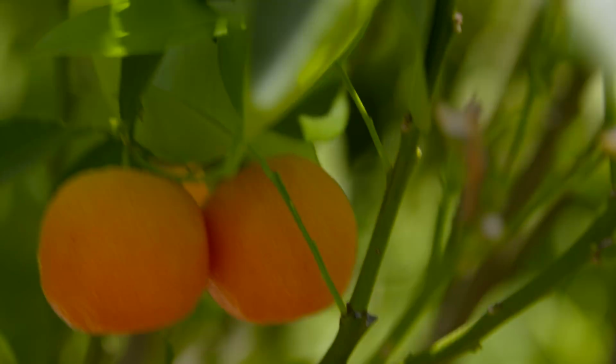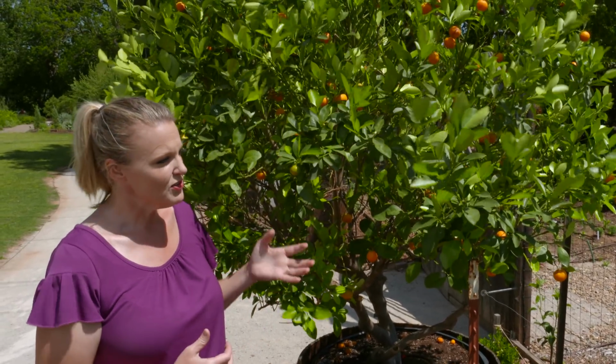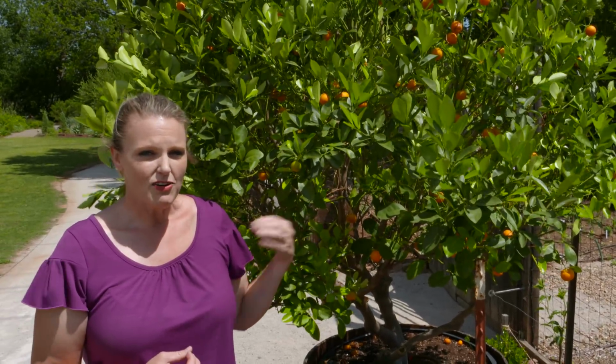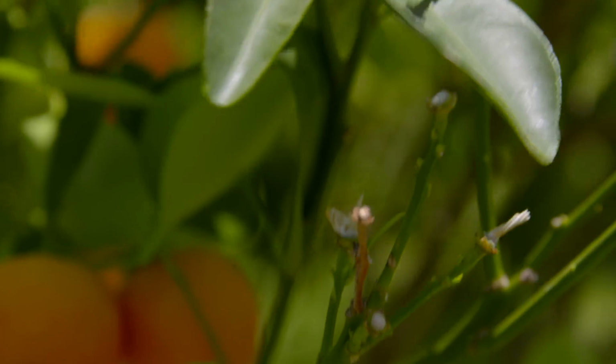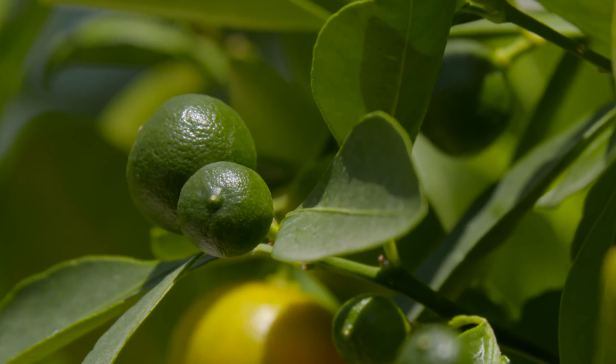As soon as you start to see some flowers come on them, you will smell an amazing fragrance as well. Now, those flowers will give way to the fruit. You might notice that a few of the flowers will drop off a little bit, or even some of the smaller fruit might drop, and that's just normal. That's a normal process that the plant goes through.